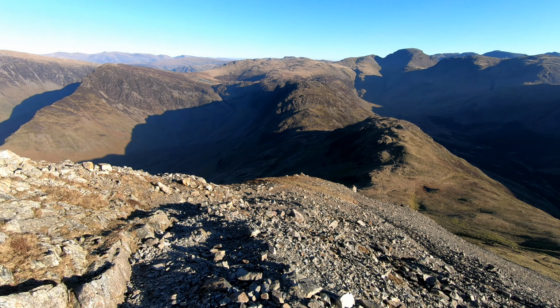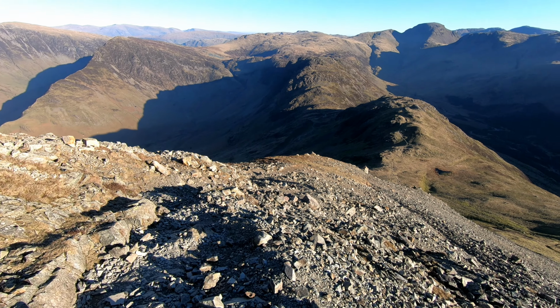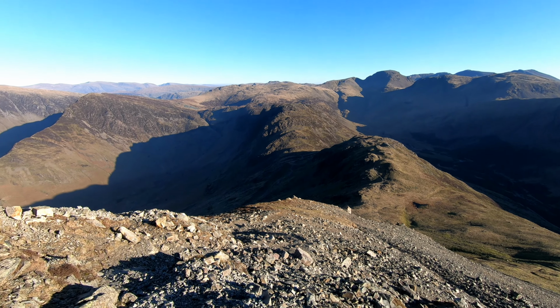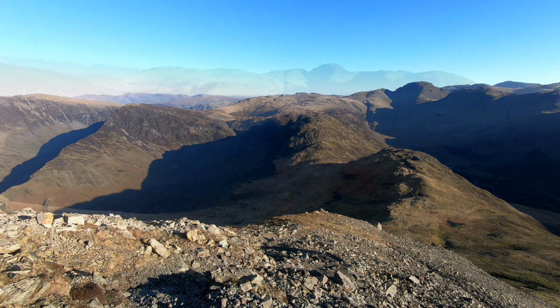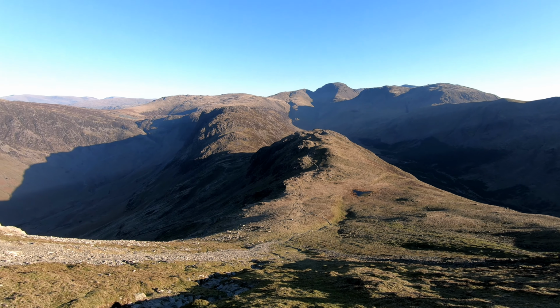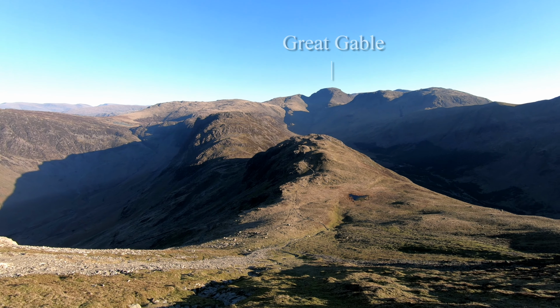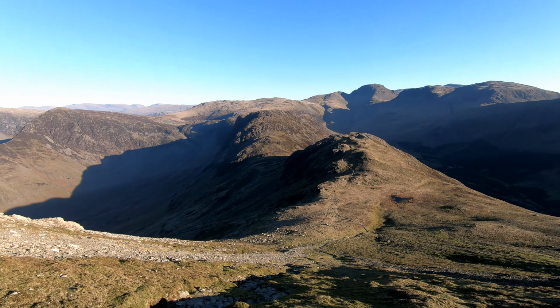The descent from High Crag is quite steep with loose scree. So we're still coming down off High Crag. This is just looking towards the head of Ennerdale there, it's Great Gable. And you've got Haystacks across here.